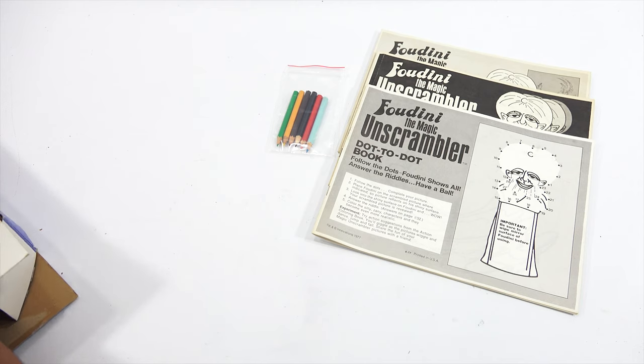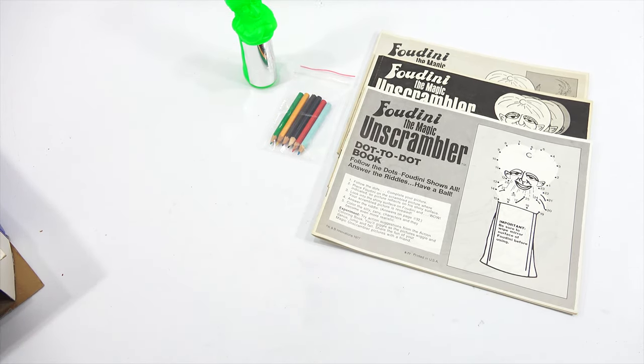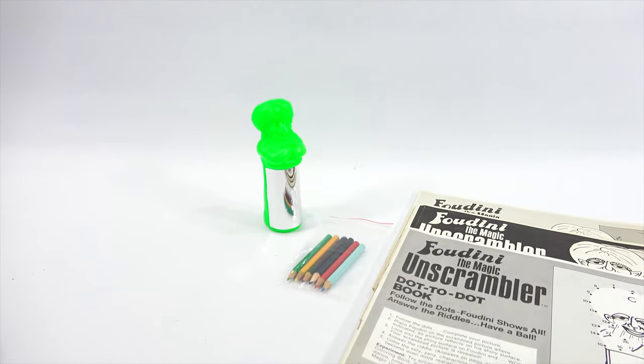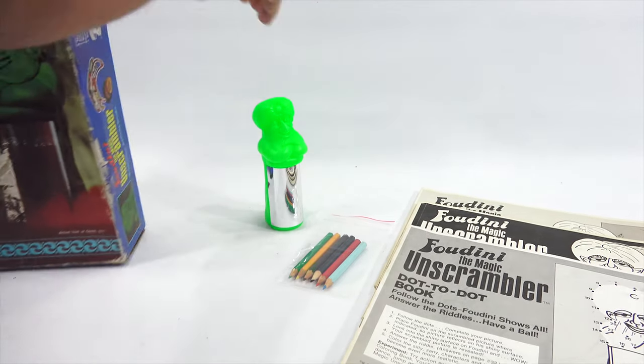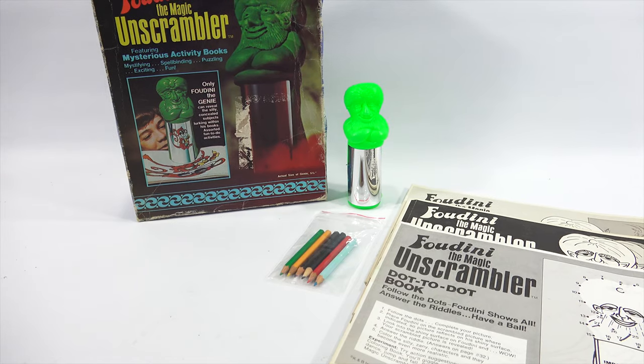And last but not least, this is it. The great Foudini. How exciting is that? I mean, looking at the box and then seeing that, you're kind of probably slightly disappointed, weren't you? Would you be if you were a kid? That's the great Foudini. And then that is what it actually looks like.